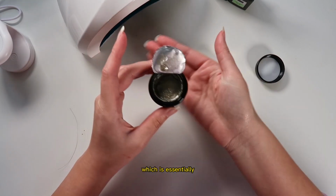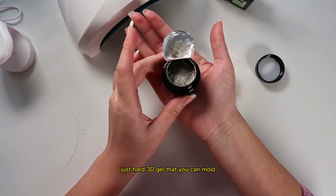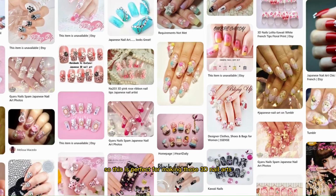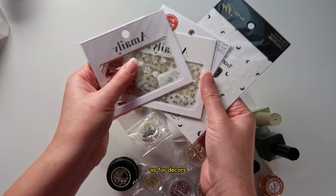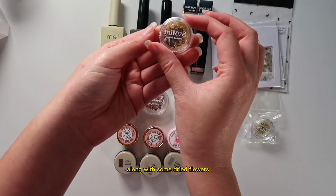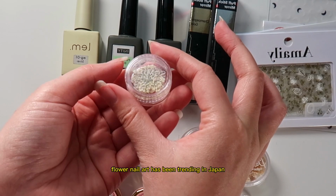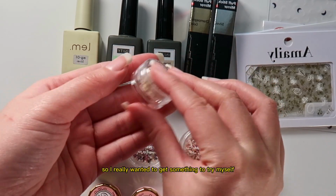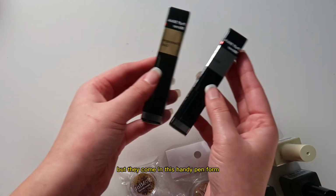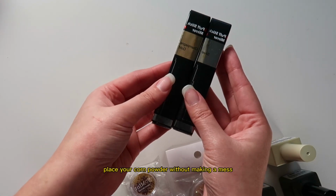I also got this boba gel, which is essentially just hard 3D gel that you can mold and shape into whatever shape you like. So this is perfect for making those 3D nail arts that are all over Instagram. As for decors, I got a few nail stickers to play around with along with some dried flowers. Dry flower nail art has been trending in Japan, so I really wanted to get some to try myself. I also got these puff sticks, which are essentially cone powder, but they come in this handy pen form so you can precisely place your cone powder without making a mess.